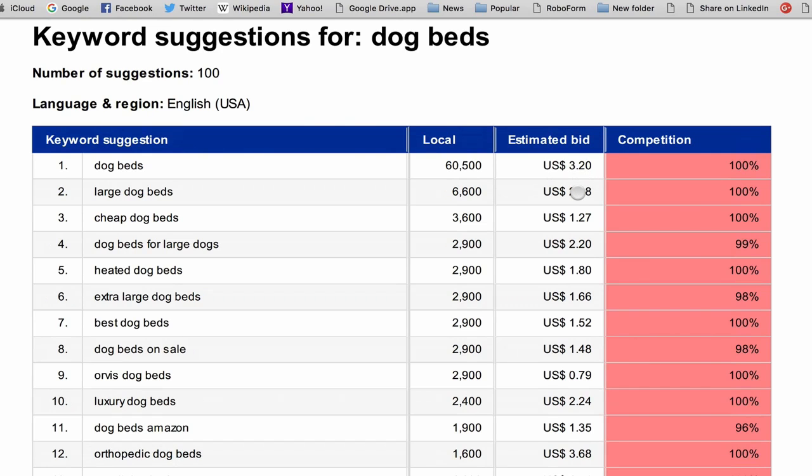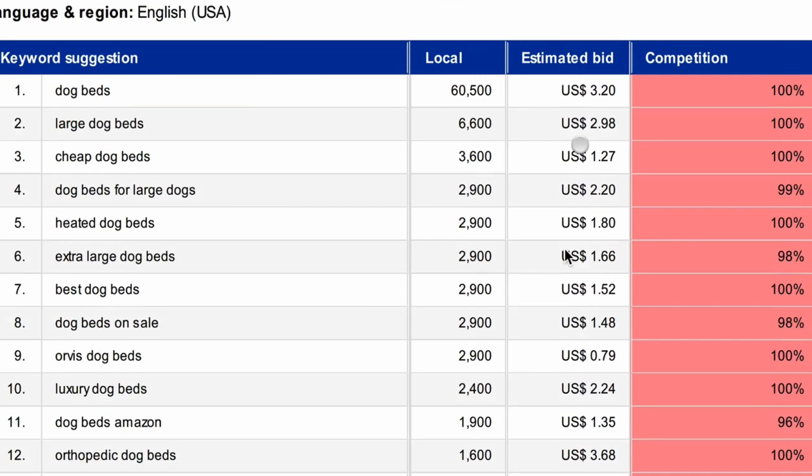This is estimated bids if you're wondering for pay-per-click. It's not a static situation. It could be a lot less. If you set up your Google AdWords professionally, that's discussed in a separate video. So just finally, this, if you're wondering, is the number of searches taking place a month in the targeted country. And in this case, it's the USA.